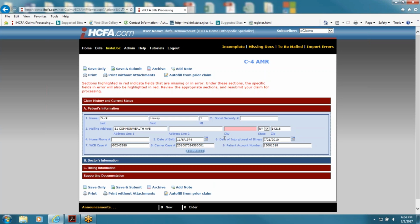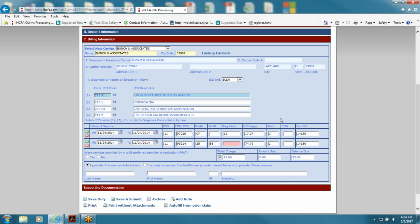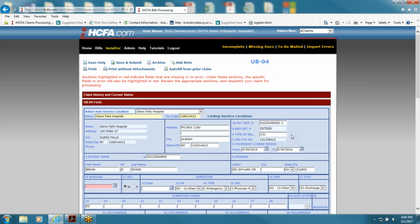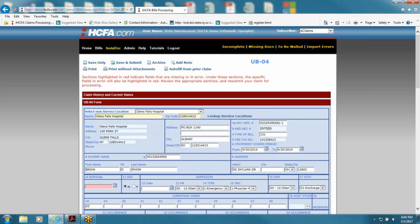Again, you would just fill out the patient's information, or in this case, there's billing information that might be missing. Once that's filled out and saved and submitted, you can send it out to the carrier. The last form would be the UB04. This would be the hospital-specific form. Anything that's missing on here would need to be filled out and then saved and submitted and sent to the carrier.